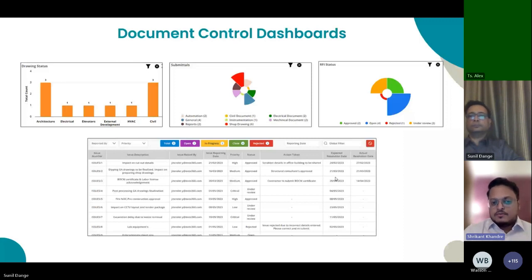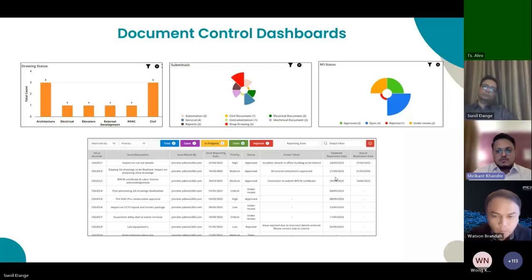Along with that, if any submittal is done, what category of submittal it is, whether it is a shop drawing, electrical drawing, or a report, whatever submittals are done, it can be easily categorized and shown on the dashboard. At the same point, if any RFIs are raised from site, those can also be tracked. The status can be tracked, whether the RFIs are in open states, closed, approved, or rejected, all can be tracked on the Exto dashboard itself. Moving on to the next area now.